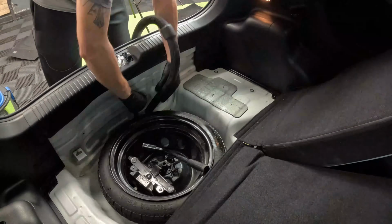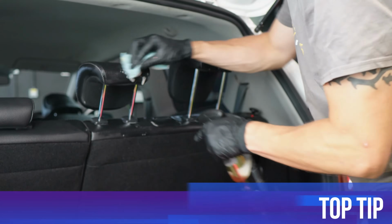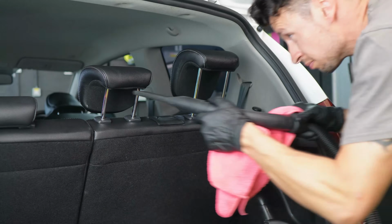The best way that I find to do this is to start from the very back and work your way forward, because any loose items can be bagged up and put back in the boot, and this is very handy if you're working outside and it does start raining.